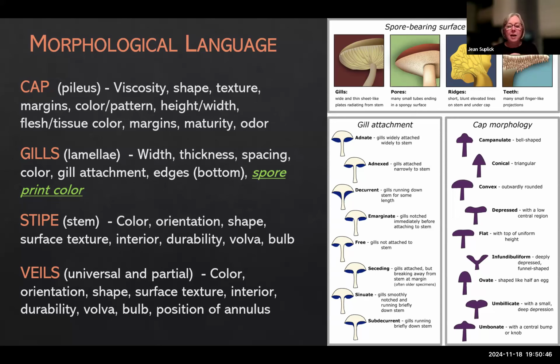I've covered that a fair bit in the last few slides, so I won't go into great detail there. But these morphological keys are nice because they tell you the terms used when describing, say, the gill attachment for a gilled mushroom. You can get good with that. It's also helpful when you go to use a dichotomous key, because you'll have some sense of what the terms they're using mean.